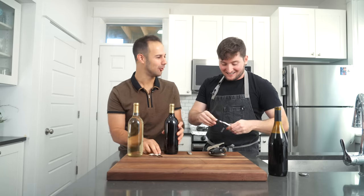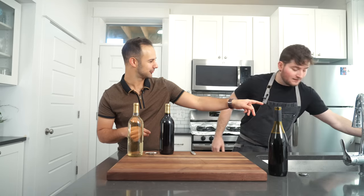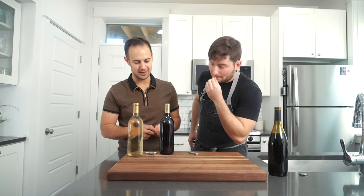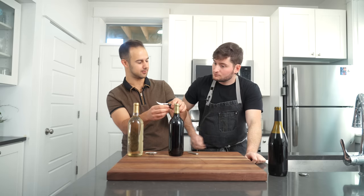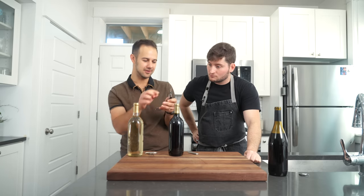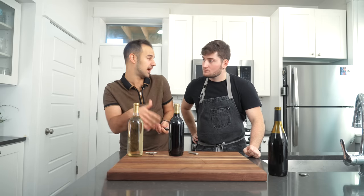Let's pretend you had an old bottle. The cork is probably going to be fragile. Here, give me that corkscrew real quick. If the cork is fragile, you don't want to use this type of corkscrew because what you might do is break the cork. These things just aren't really delicate. Just from age, the cork is going to break down. Nothing wrong with the wine, just the cork gets older and crumbly, and cork's a natural product.